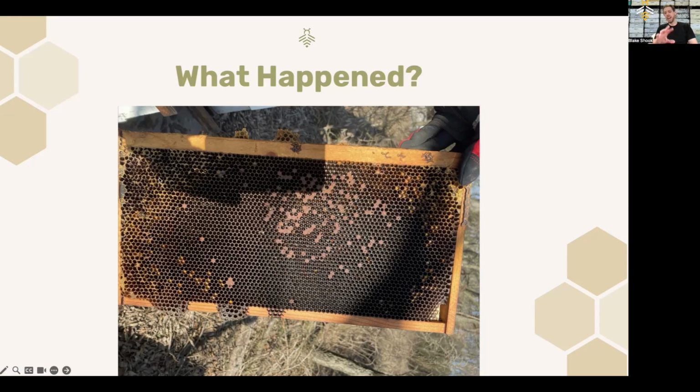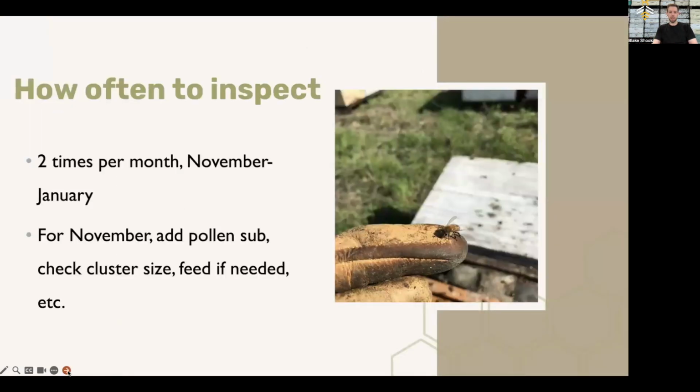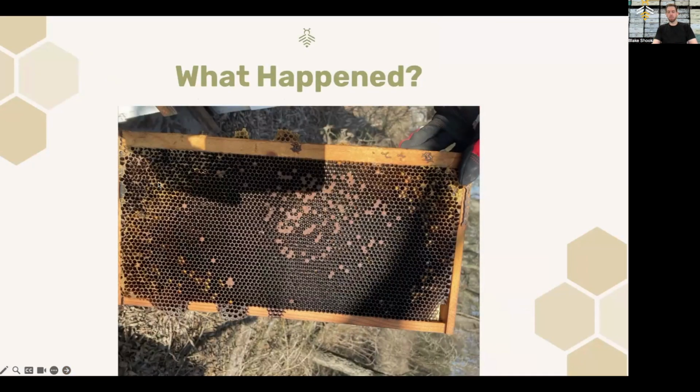So when you see those jagged edges around the corners, the robber bees have torn open those cells and robbed out those cells. So this hive could have been robbed out. They did have some brood at the time they died, so it could have just been a really small, weak hive, and they were robbed out because you can see there's no honey stores. So that's a good clue.